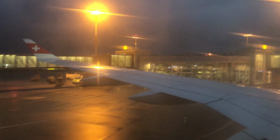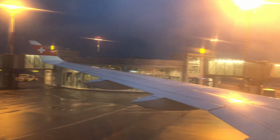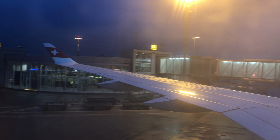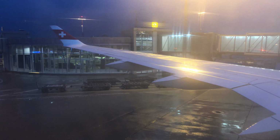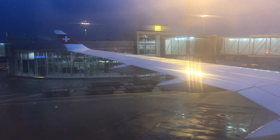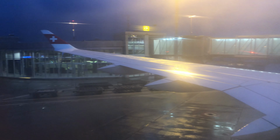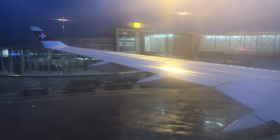Right, we're just taxiing to the gate. And we're at gate 32. That was a very short trip from vacating the runway to the gate. There's the amber lights. Brilliant, that was a very short and quick landing.